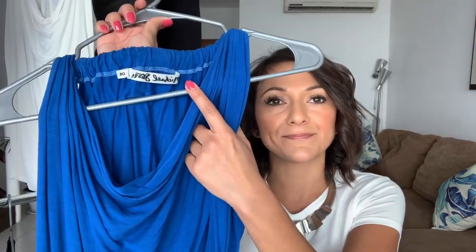Stars Drape top. I discovered this, I believe, last year, and I really like the top. I'm actually gonna put it on for you and show you why in a moment. So this is, again, by Michael Stars. It's a one size fits all, and I'll kind of stretch it out for you so you guys can be the judge about how one size it is.